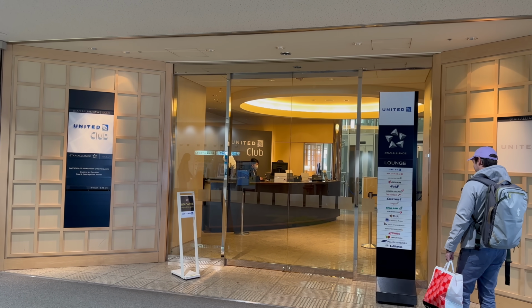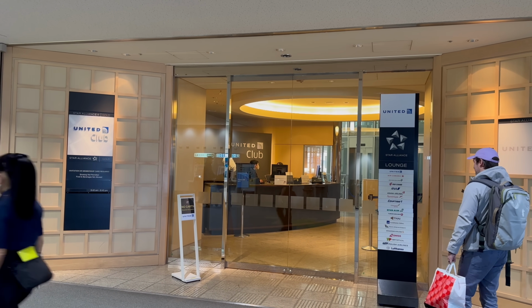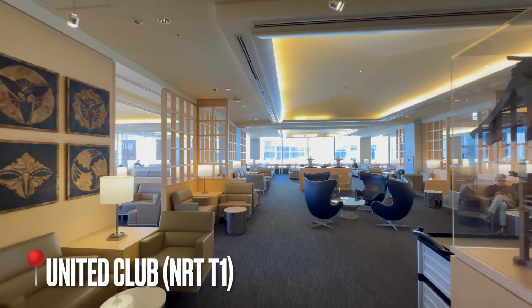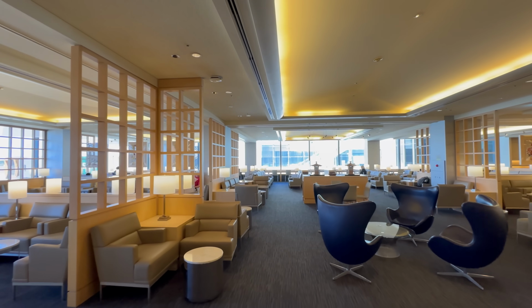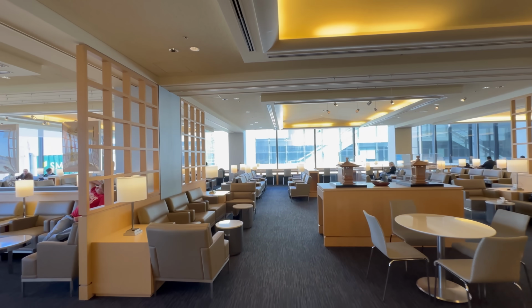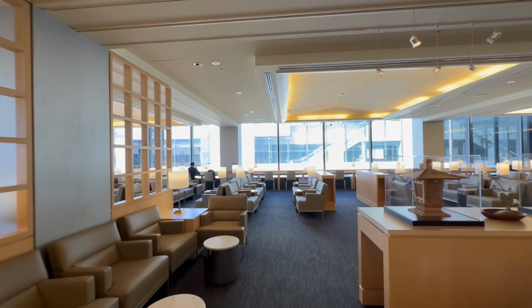With my Starlines Gold, I could use the All Nippon Airways Lounge or United Club. Today, I decided to use the United Club because it's closest to my gate, number 45. You can tell from the finishing the lounge is quite old, but I still really like it. It's big, airy, and bright. The food is pretty good as well.